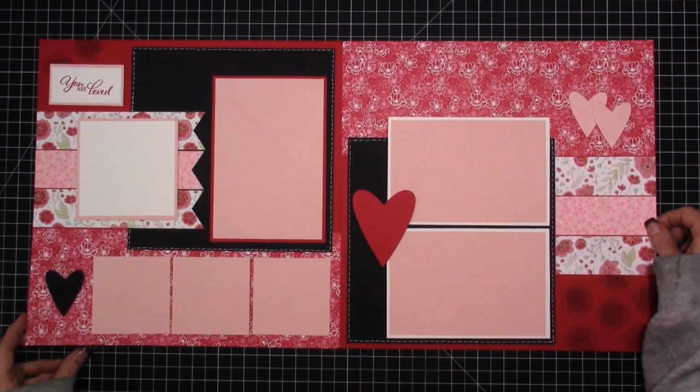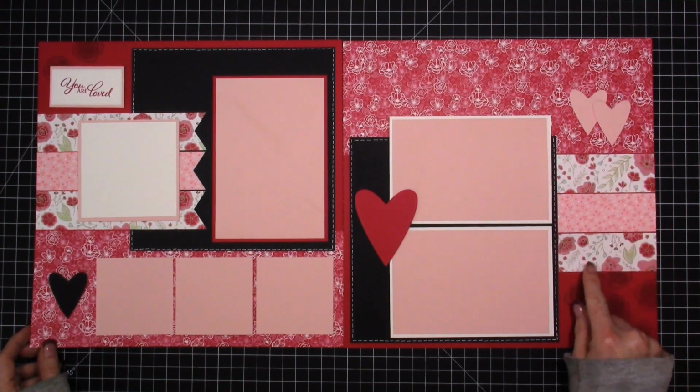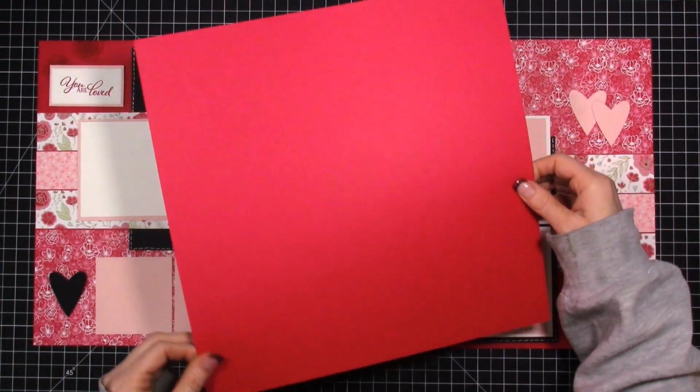This comes from the All My Love suite of product. There's some beautiful designer paper, which you can see featured here. And then this month, we are suggesting that you order a new pack of cardstock because we will be using the lovely lipstick cardstock as our base.